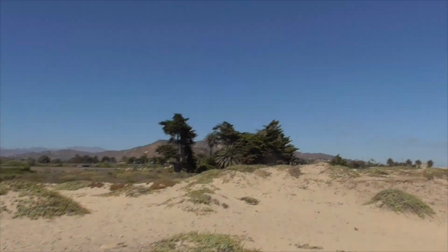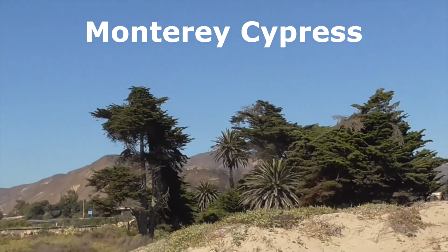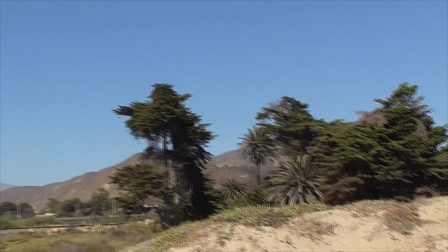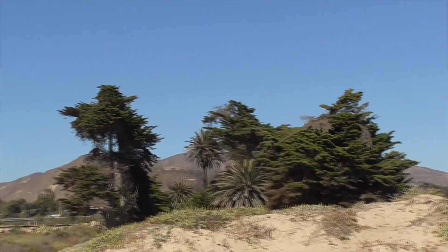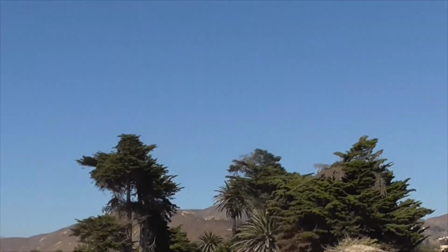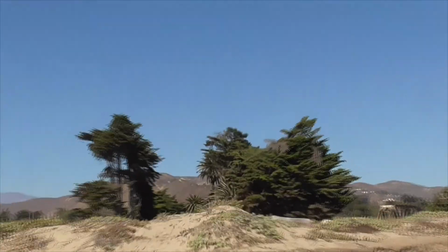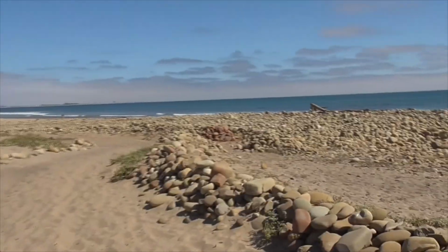So these trees here, it's called a Monterey Cypress, and they only grow in the entire world up by Pismo Beach. Okay, a couple other tiny little places up there. So these are not actually native to where we are at Emma Wood, but you find them here. You can watch my other video, find out more about this Monterey Cypress. It's an amazing plant.